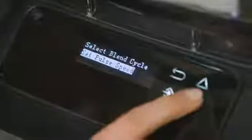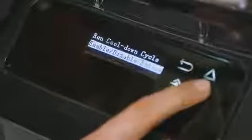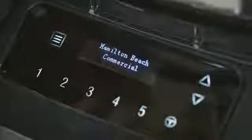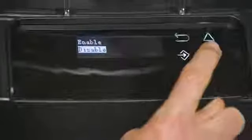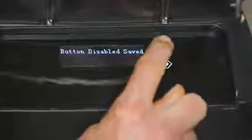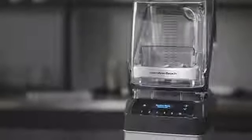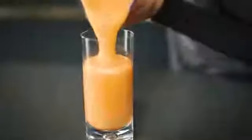The capacitive touchpad has a scrolling display, comes with 10 languages preloaded, and offers 5 programmable buttons that you can assign to your priority blends. The pulse option can be set to pulse anywhere from 5 to 100% power, and any buttons can be deactivated to minimize operator error. The Quantum 950 is built for high volume and engineered to stand the test of time.